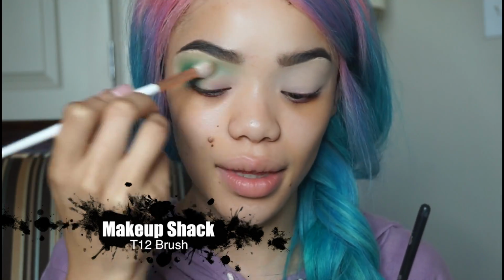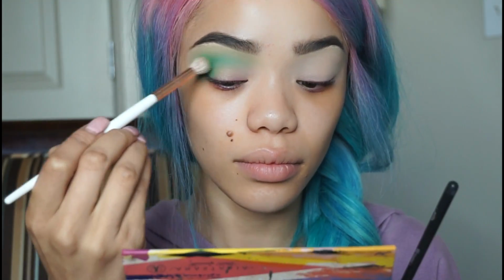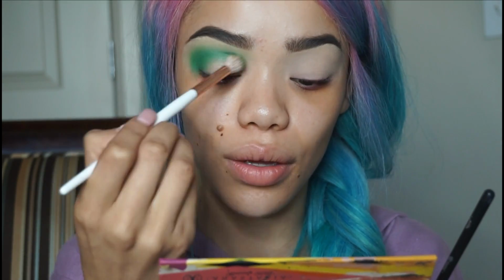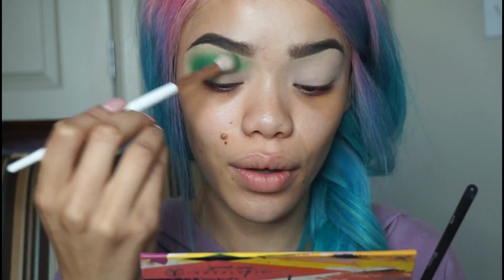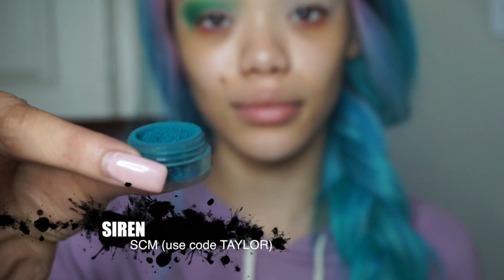Okay, so now I'm just going back in with the brush that we started off with, and the brush doesn't have any extra product on it, but I also didn't wipe it off. So it has like a slight green tint to it, but it's not a lot. But now I'm going to go back in and add some more green just to kind of blend everything together and make sure everything's as pigmented as I like.